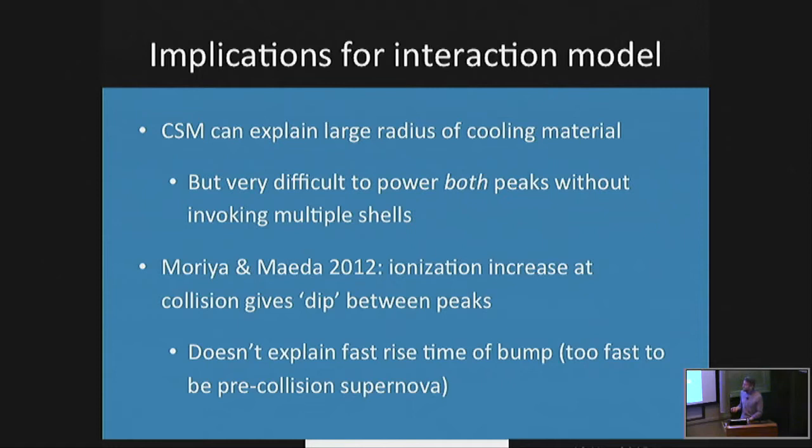Moriya and Maeda had a very tempting explanation, in that the first peak is the emission before the collision. There's a dip whenever the two shells collide, because the ionization increases as the outer shell becomes shocked, and as the opacity increases, we don't see the emission from the inner regions anymore. Then the shock proceeds to sweep through the outer material and drives the superluminous second peak. But the problem with that model, in our case, is that it can't explain the fast rise of the first bump. If the first bump is a supernova before the collision, then we have to match the light curve with a normal supernova light curve, which it just unfortunately doesn't.